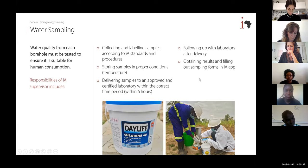And then after we've finished doing all of the water sampling, we need to make sure to get all of the results from the laboratory and fill out the parameters, we've chosen a few specific parameters, on the IA app. So then we can start building our own database of how the water quality changes with the region, and that can give us a better idea of where our projects need to go in the future. So it's really important that we're filling out these forms to make sure that we know what the quality of our water is in every single borehole, every single time we test.